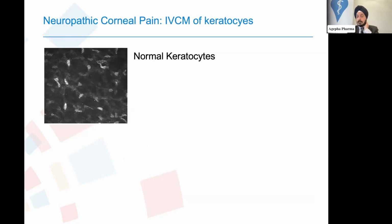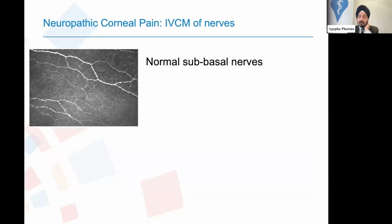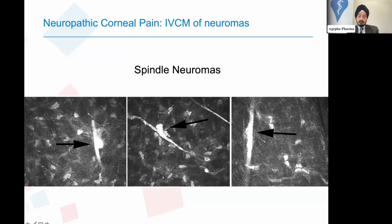If you do confocal microscopy of these patients with neuropathic pain, you'll see that's not how normal keratocytes look. They have markedly activated keratocytes. But more importantly, you will find that they have neuromas, but I'll show you a picture of that next. The subbasal plexus may be absent or maybe increased. So you see both kinds of extremes in these patients with neuropathic pain. But this is what is quite pathognomonic of these conditions.